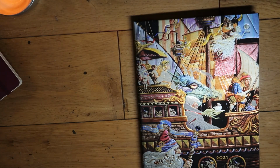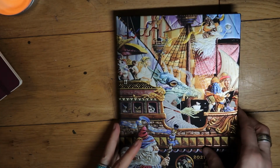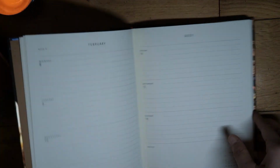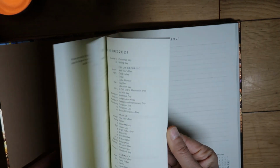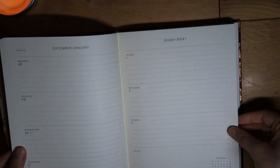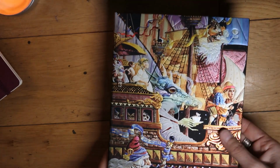So that's one reason why I like bound planners better, because I somehow take them more seriously and I'm more likely to use them for the whole year. So yeah, I'm really excited to move into this, which I will be able to do in the last week of December. And I cannot wait for that, because it's just such a beautiful planner. So that is the J-hub.